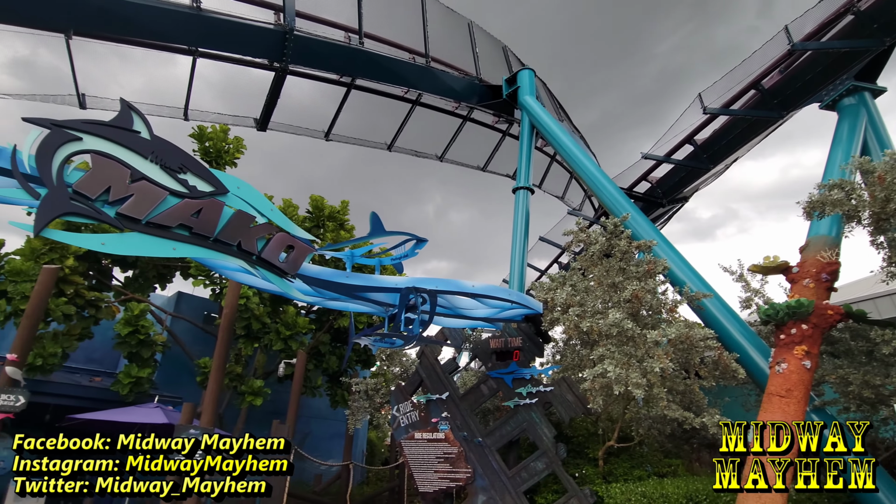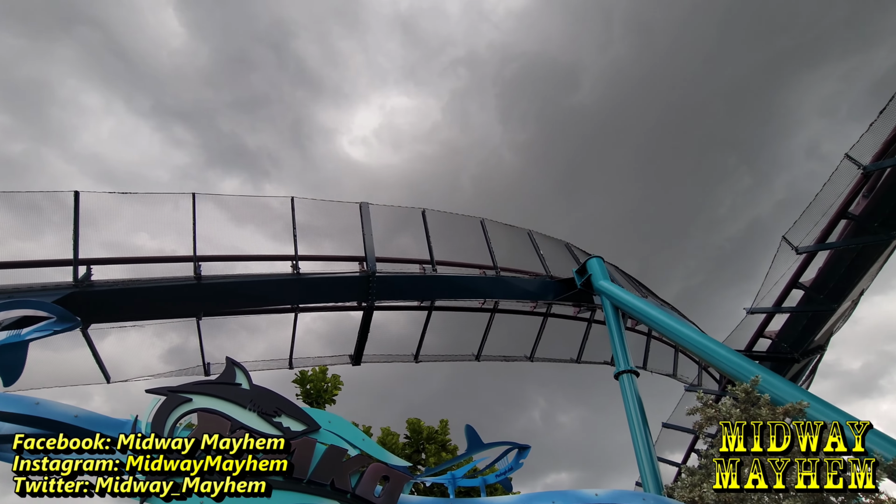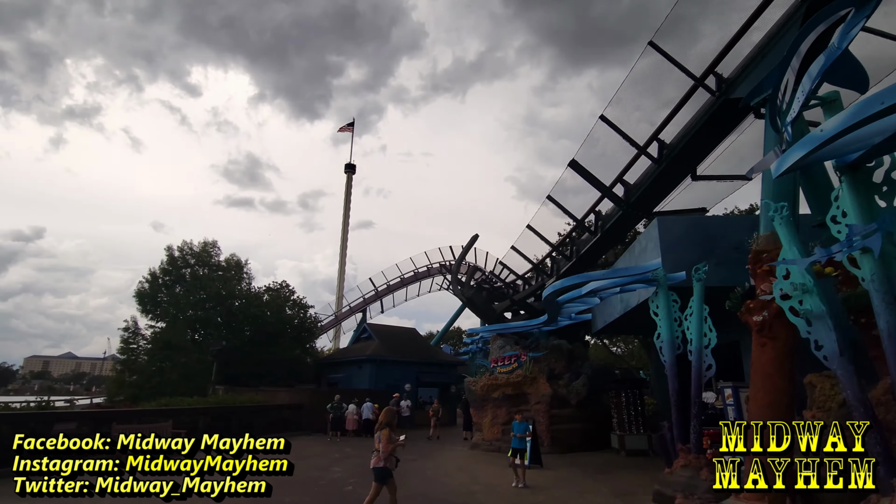Mako! Currently showing a 0-minute wait, and that's because of lightning. Yeah, it's a little stormy. So no POVs today.